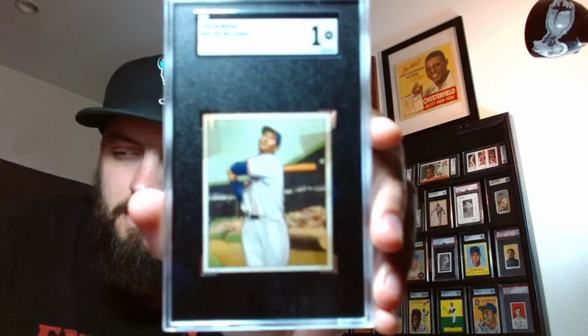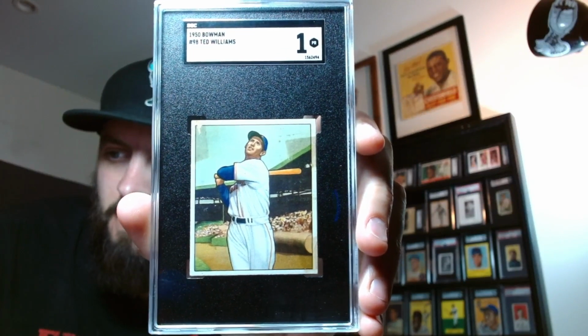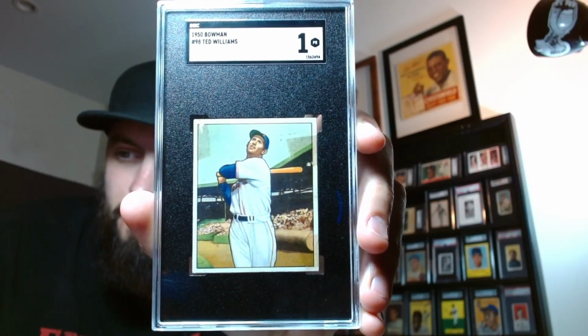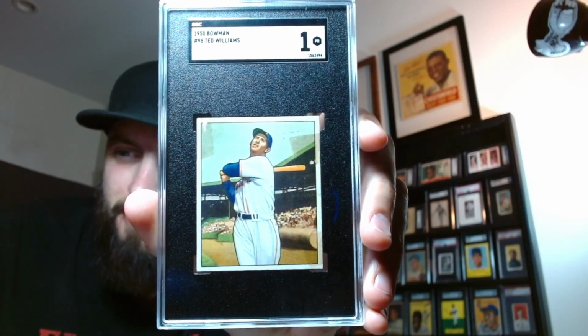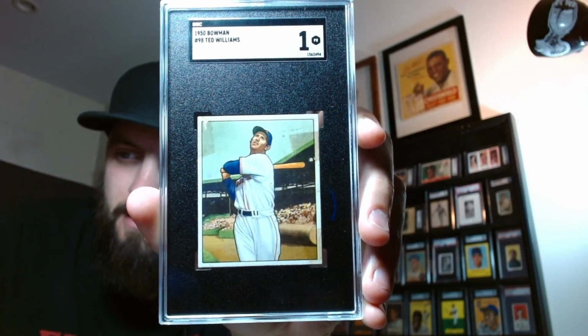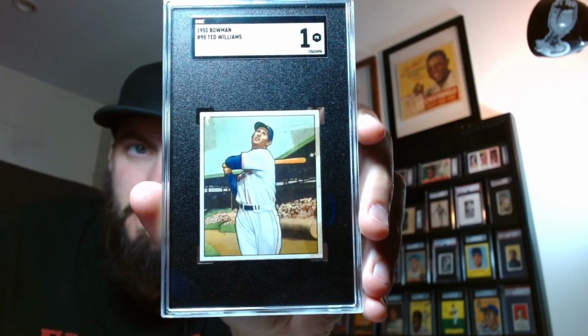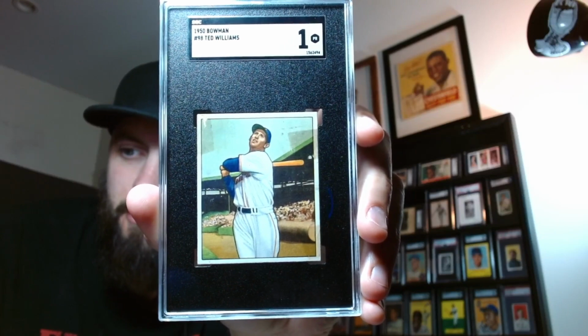Trying to pick whichever one I want to show first. This one's just right as I expected it to be, but I wanted to get it slabbed. 1950 Ted Williams Bowman. Tape stains will do that. They'll bring the grade down. I expected a 1. I knew going in that's what it was going to get. But great looking centering. Other than the tape stains, there's really nothing wrong with this card.